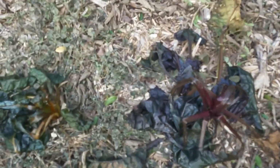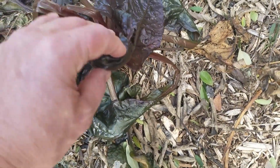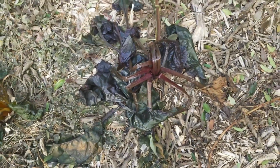So a couple of chard. And this one, look at that. Nice springy, fresh green growth. And so the mature older leaves, and this one's pretty large. It's got a lot of starch in there in that root. So we'll see what happens with that. No green growth on it yet.